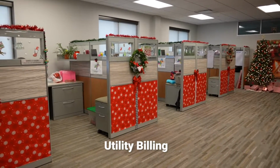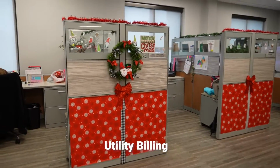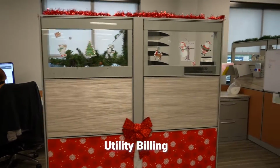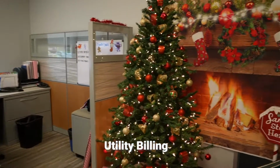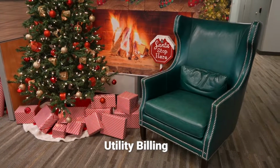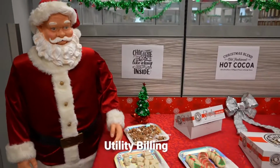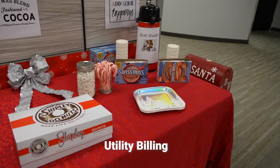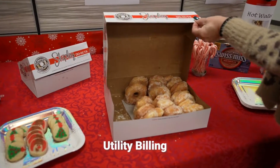I can't think of a better way to describe it, but check this out. I mean, every single cubicle is decked out with wreaths, with wrapping paper, and then they've actually created this whole area over here. It looks like for Santa. And I'm wondering at some point if Santa's going to stop by. They even have their own hot chocolate station where their employees can make hot chocolate, having some good little homemade snacks and some from our favorite Shipley's Donuts around town.